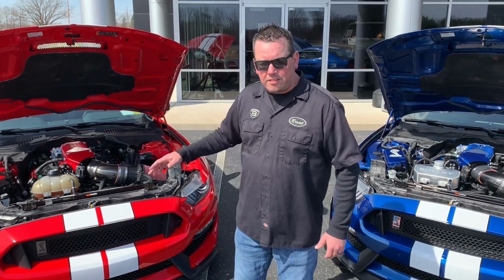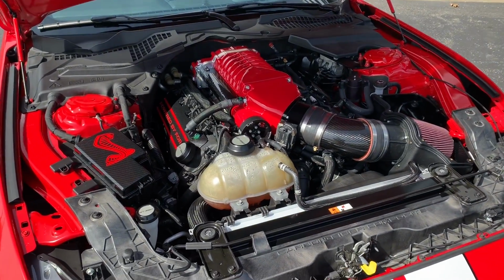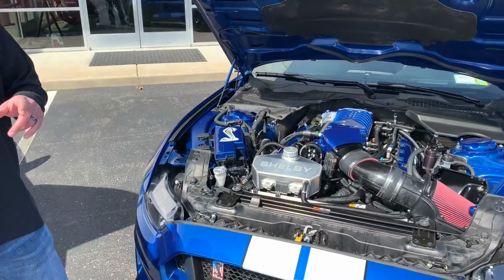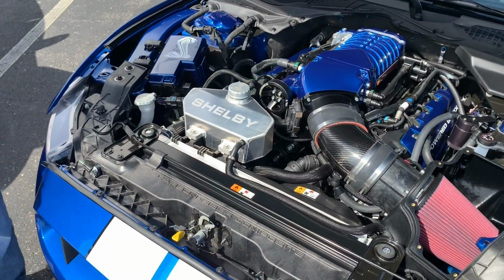Come check this out. This has the red paint to match the Whipple Supercharger on it right here. It looks great on this car. And the next one over here, this is our custom paint match. So this is body color, OE paint right here. Look at this. This thing looks awesome.